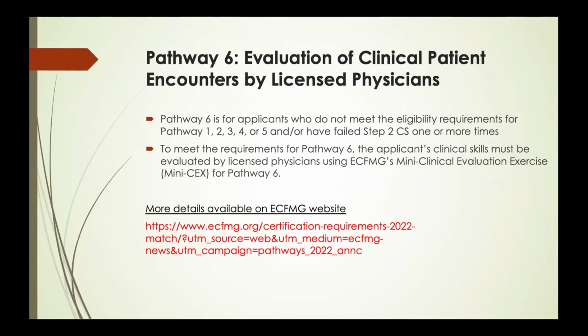And pathway 6, this is a new pathway: evaluation of clinical patient encounter by a licensed physician. Pathway 6 is for applicants who do not meet the eligibility criteria for pathway 1, 2, 3, 4, or 5, or have failed Step 2 CS one or more times. To meet the requirement for pathway 6, the applicant's clinical skills must be evaluated by a licensed physician using the SFMG mini-CEX. For pathway 6, this is the website from where you can get more detailed information.